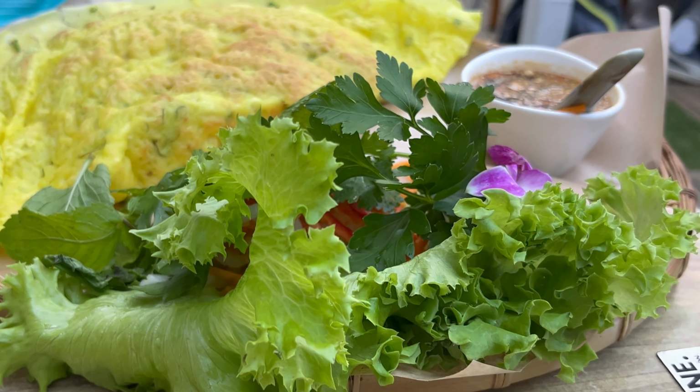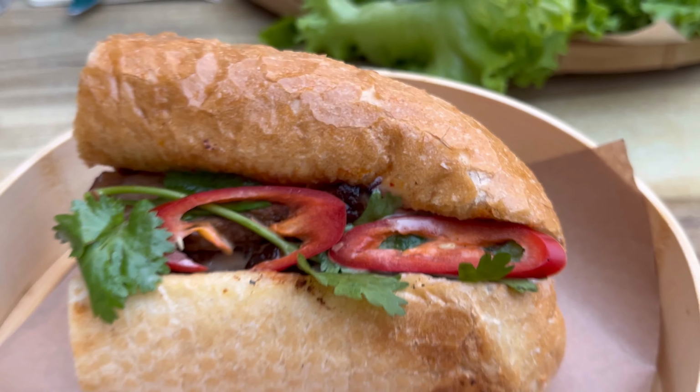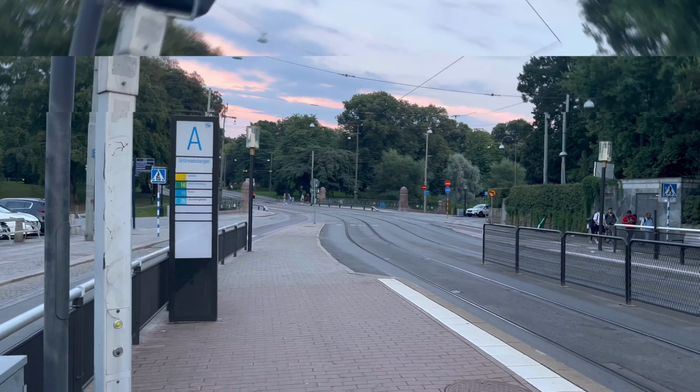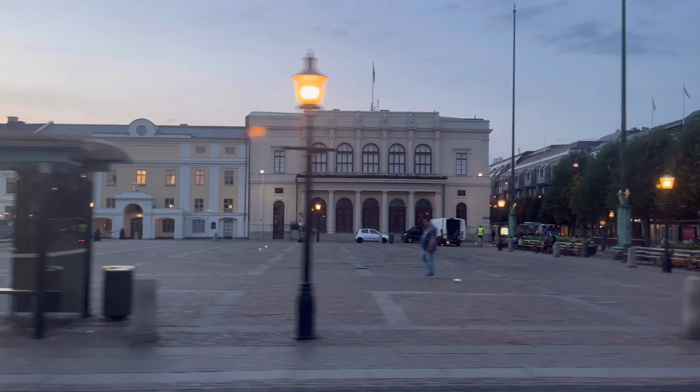We decided to try something different. We decided to try Vietnamese food. It might sound a bit odd in Sweden, but the food was excellent. The restaurant was right by the river. It was a very good time and we enjoyed it.